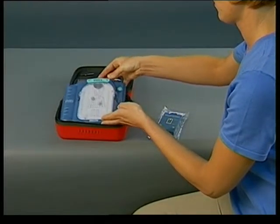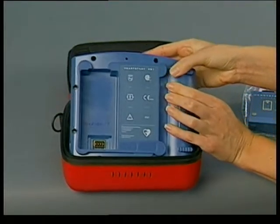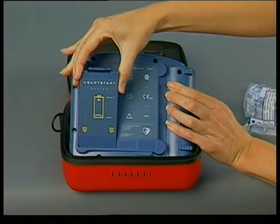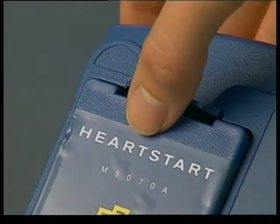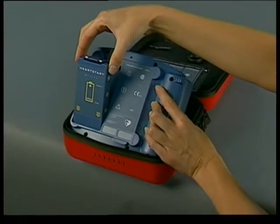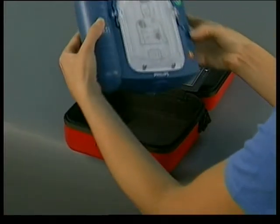Turn the HeartStart over. Insert the bottom of the battery into the bottom of the battery compartment. Then press the top of the battery into the compartment. The latch at the top of the battery should click into place. When the battery is inserted, the HeartStart automatically performs an extensive self-test and will continue to perform daily self-tests.